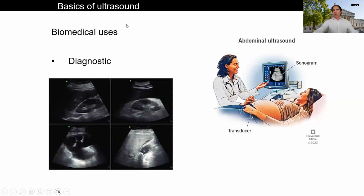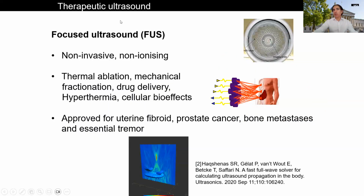So you're aware, I assume, of the diagnostic applications of ultrasound, for example, prenatal scanning, but there are also therapeutic applications. Ultrasound, in particular focused ultrasound, has the advantage of being non-invasive and non-ionizing. Essentially you're propagating a focused beam, a mechanical wave, into the human body, and you can induce a host of biophysical effects. These include thermal ablation, which means effectively the ability to cook tissue, such as a tumor, without actually having to cut someone open. Mechanical fractionation: you can essentially mechanically fractionate liquefied tissue. You can use it to aid drug delivery.